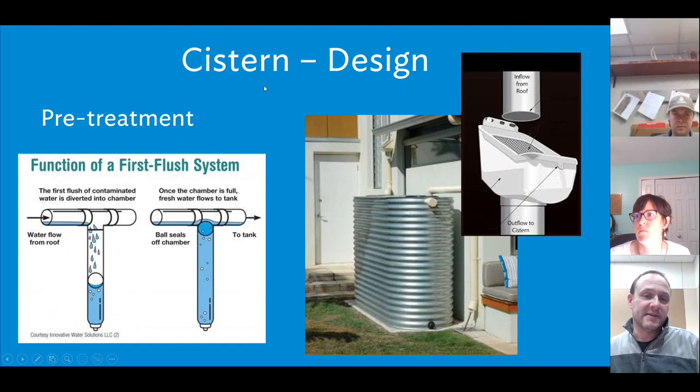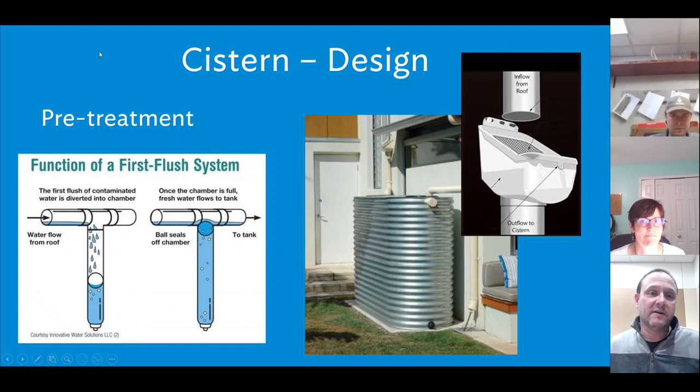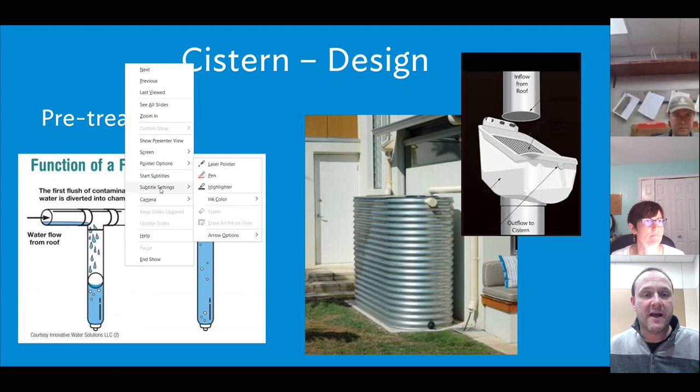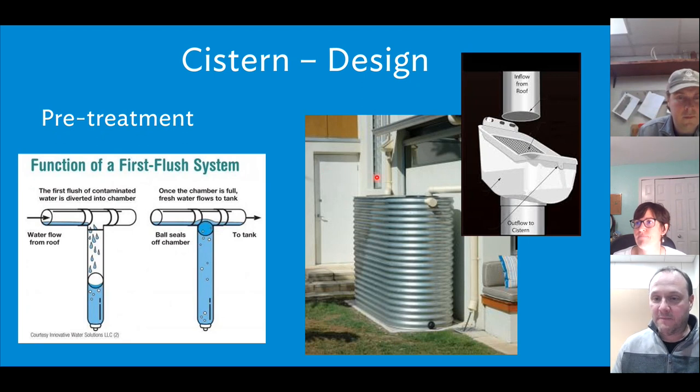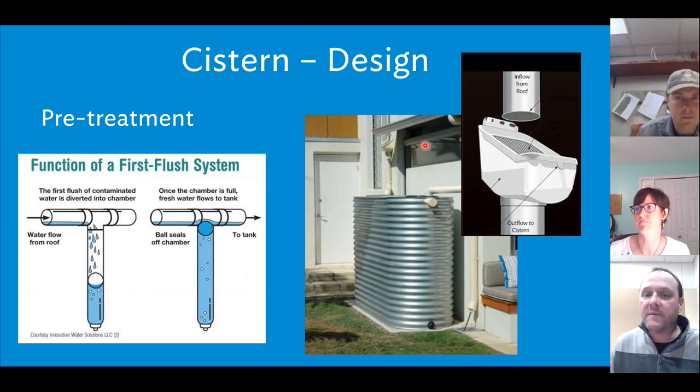Okay, as promised, I thought I would show you a little bit about some popular pre-treatment options for a cistern. That first flush diverter is a fun little product. If you remember that picture you had earlier, and I'll bounce from photo to photo here, you have a downspout feeding this particular cistern on the right-hand side here. So that downspout would be coming down on the left side of your screen here and feeding water into this first flush diverter. What this is, is just a vertical extension of the pipe.